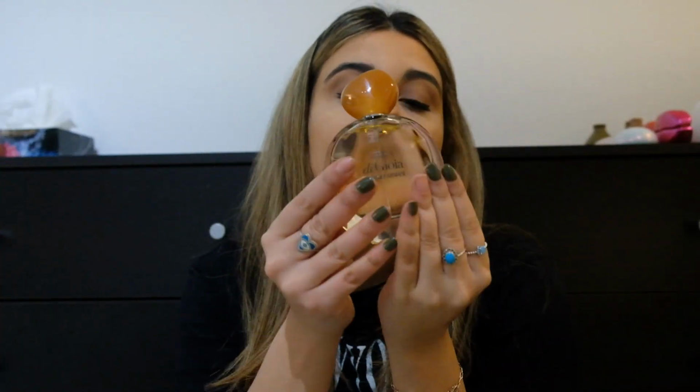Here's what she looks like. Very similar to the other Giorgio fragrances. Some of them have normal caps, some of them have these stone caps. I think now the newer bottles all have the stone caps, if I'm not mistaken. I prefer these. Okay. Let's spray it.